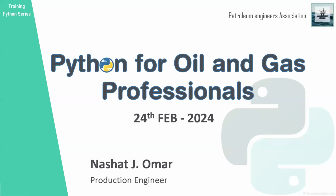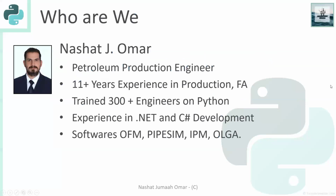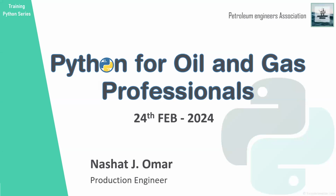Python has been around since 1991. So in terms of programming languages, it's not the newest language, and it's not the most ancient one. It's in the middle. Whenever you hear about Python, especially people in the oil and gas industry who have started hearing about Python recently, they think that it is a new programming language, but no, it is not. It's more than 33 years old by today. And basically, lots and lots of people are using this programming language for basically everything.